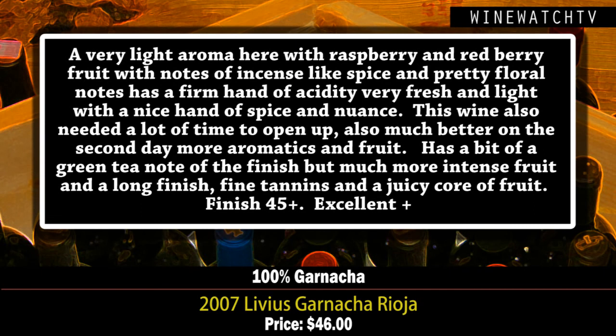the aromatics were expanded, a little green tea note, and much more intensity of fruit on the palate. This wine needs a little bit of time. Even though it's a '07, I would recommend opening this wine up 6 hours before you drink it, but it is an excellent example of Garnacha from Rioja.